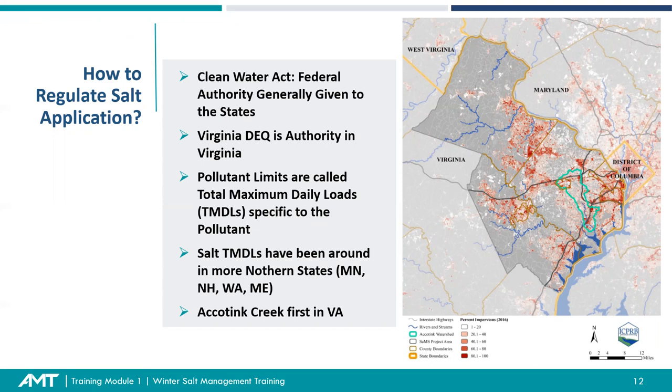And as part of that, they are called to establish and enforce pollutant limits on specific pollutants that are determined to be at too high of a level in specific watersheds. And those limits are called total maximum daily loads, or TMDLs. They are pollution diets, if you will. They are limits that demonstrate what a water body can tolerate of a specific pollutant and still maintain that quality required to support life.